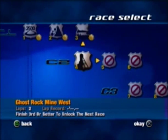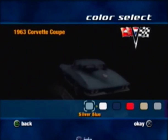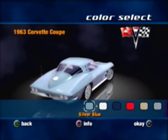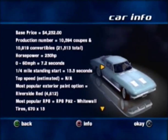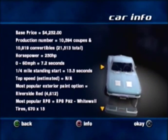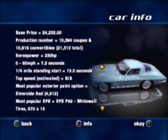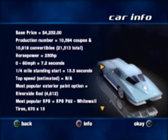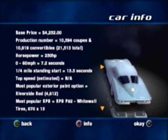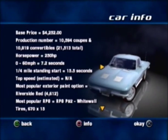Today we're going to do the C2 races here, and the car we're going to be driving is the 1963 Corvette Coupe. Here's the info. It has a 250 horsepower V8, and this generation I think started with the 62, or it could be this year model. It started out with the classic looking pop-out headlights and the circle tail lights. Well, yeah, I think the circle taillights got introduced during the first generation.